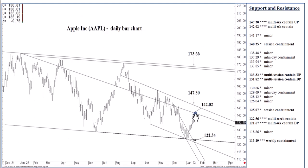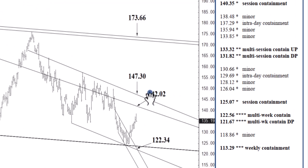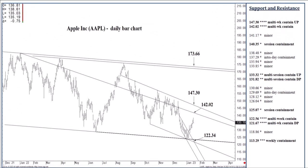The 142.02 long-term speed line, able to contain buying through February. It is expected by the end of next week above the 131.82 to 133.32 area, which I'm going to show in just a minute. So there's that. That is the big picture. The 140s, 142.02 to 147.30 remains a by the end of February objective that actually may be realized by the end of next week, maybe this week. Tough to say, but I'll get into that actually right now.